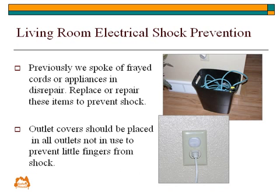Now let's talk about shock prevention. Previously we spoke of frayed cords or appliances in disrepair. Replace or repair these items also to prevent shock. Outlet covers should be placed on all outlets not in use to prevent little fingers from shock.